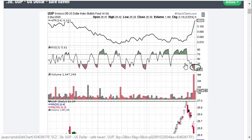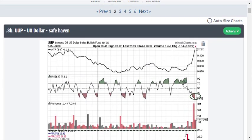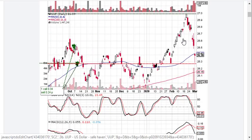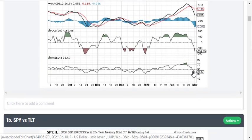So here, we caught this. I'm watching this one. This is the US dollar, but you can see I'm watching it, but it's still falling. Price is still falling, so no entry yet. All negative volumes, so we know not to catch this one.